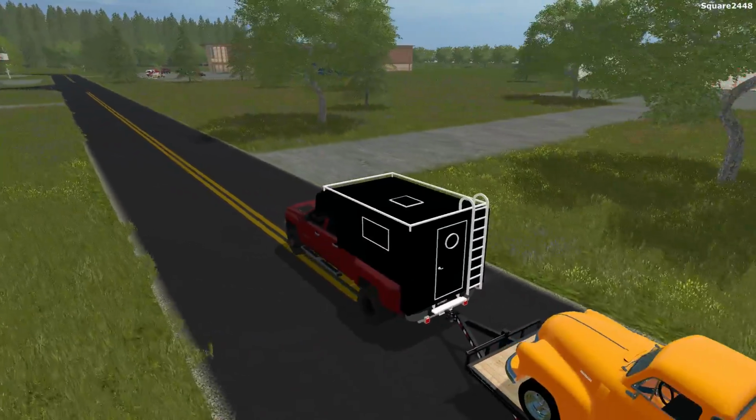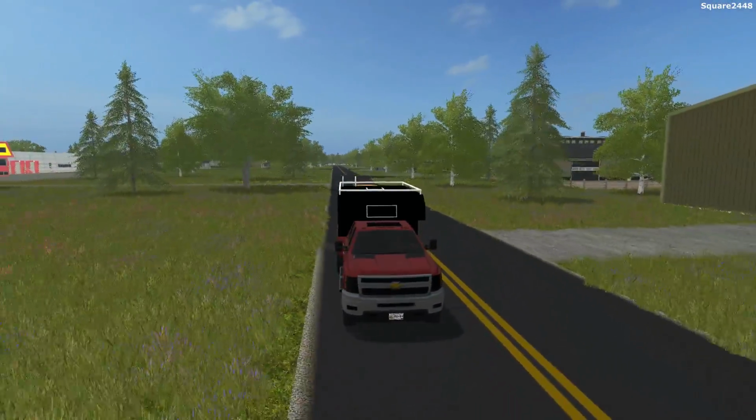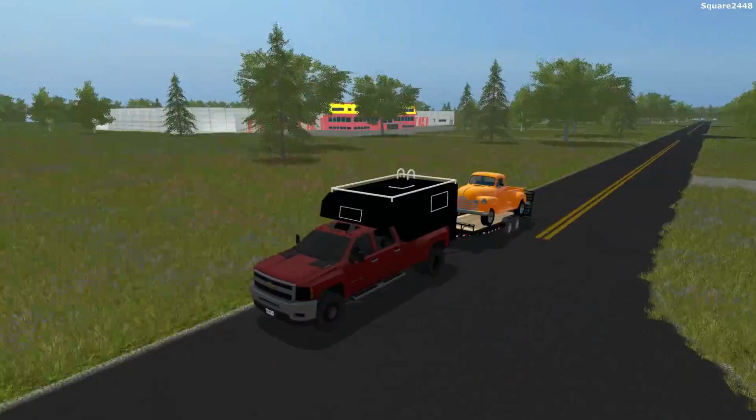And I mean, this Chevy truck looks awesome. We've been using it a lot, and having a camper on the back is awesome. Good to go out on some weekend fun, and it is a weekend, which is pretty cool.